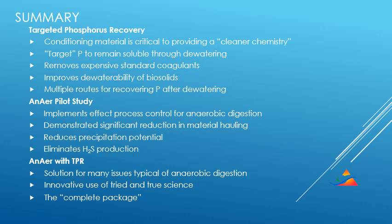So in summary, conditioning material is critical to provide a cleaner chemistry for the targeted phosphorus recovery. We target the phosphorus to remain soluble through digestion and through dewatering. We remove expensive standard coagulants. We improve the dewaterability of biosolids and leave multiple routes for recovering the phosphorus after dewatering.